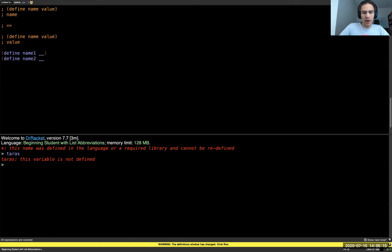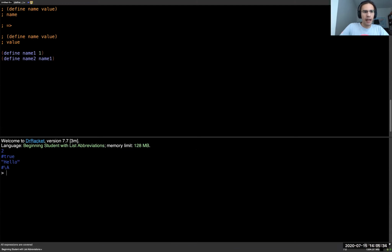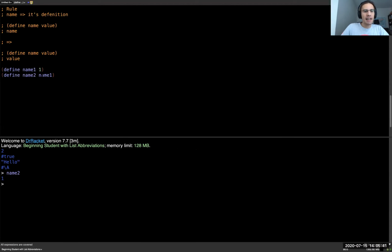Now, let's try this first. Let's say name1 has value 1 and name2 is defined as name1. So that'll work, and if I say name2, it'll give 1. So what we see is that names do not have to be defined to be values. So point 1: names don't have to be defined to be values.